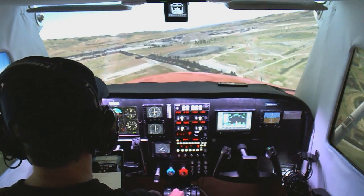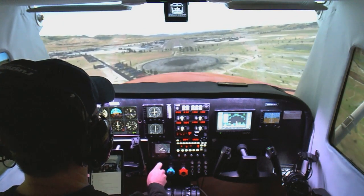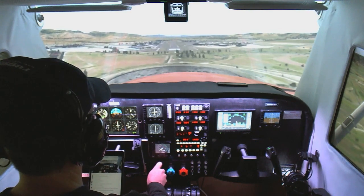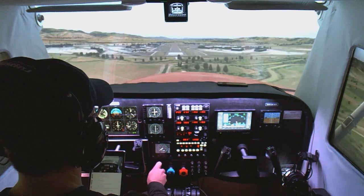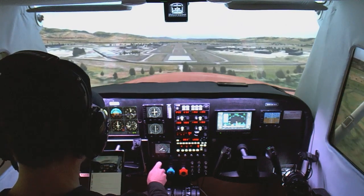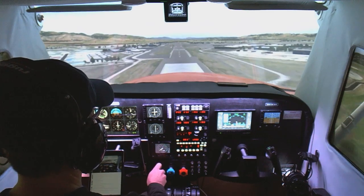Okay, we're at 73 knots. A little low now, just a little power. For those who are trying to learn pattern work, it's power for altitude and pitch for speed. So I'm not going to pull up. I'm just going to add a little power until I'm back on the glide slope. Just fly back. Now we're back. Now I can go back to my normal power setting.